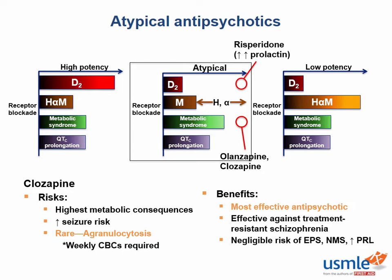The bottom line is, clozapine is the big gun of schizophrenia. But unlike other atypicals, it's not a first-line kind of drug. You only use it if the other treatments have failed. And that covers the antipsychotics.